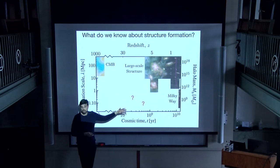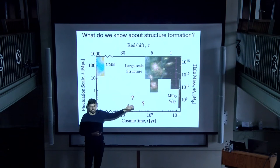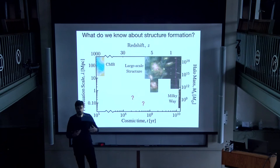Here in this region, at about 100 million years to a billion years after the Big Bang, is where the first galaxies will form. And they will form in small-mass halos. So this is the part that we would like to understand better. And if you're a dark matter aficionado, like I am, it is also where you would expect the first deviations from the standard cold dark matter paradigm to appear. So there are reasons from astrophysics, particle physics and cosmology to care about this region.